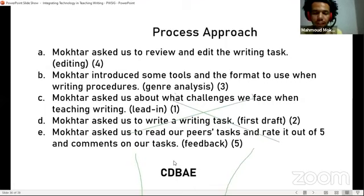Good. Well, at first I asked you about the challenges you had to face when teaching writing, and that was a lead-in for the session. Then we started writing. Your first draft was to design a task for your students. We moved on to the general analysis, and the general analysis is where I told you about the tools and the format.